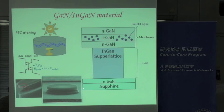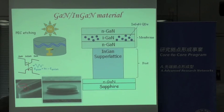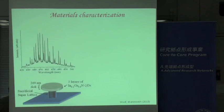And this is the result. So you can have a very nicely undercut microdisk. There are some pillars, but if you tune the conditions, it's actually possible to make a very, very nice microdisk.